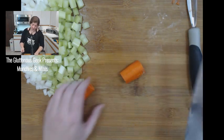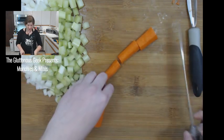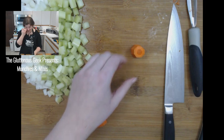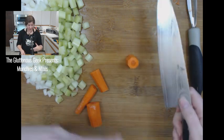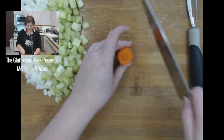So if you're using a food processor, I would just have you cut this once again into chunks. Throw that in there. Let the machine do the work. But if you want to learn how to do some nice slicing of your own, just got my chunks here.